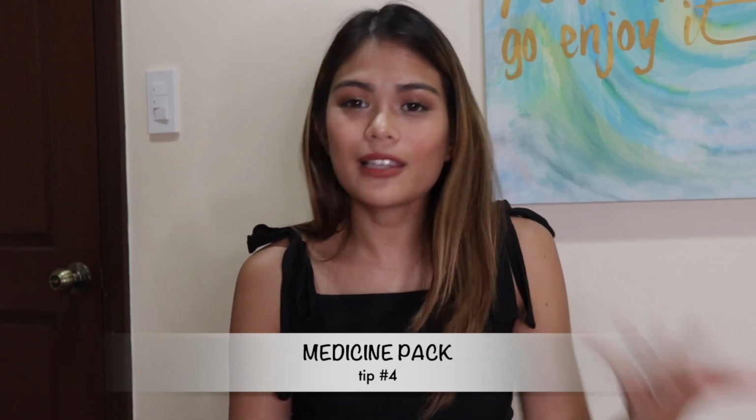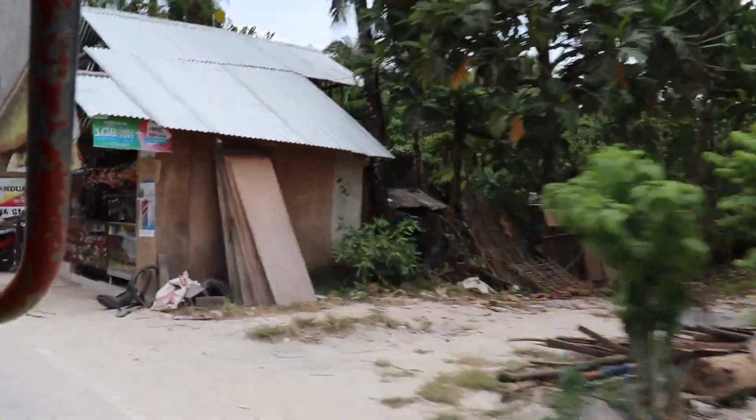Number 4, the fourth tip, is always bring a medicine pack. I have learned this the hard way. Twice, my kids got sick while we were traveling, and the first time was in Siargao. If you haven't been to Siargao, it's a province, it's an island, and they don't really have a Mercury Drug, they don't have a Rose Pharmacy.